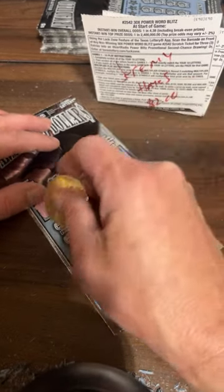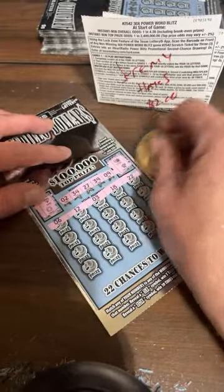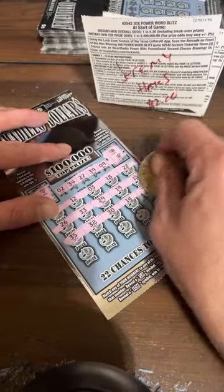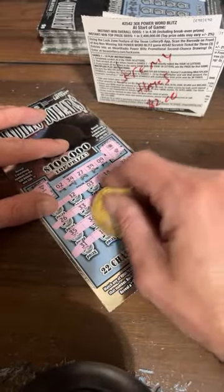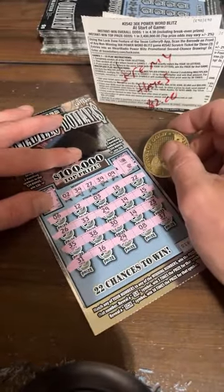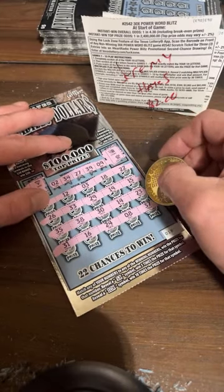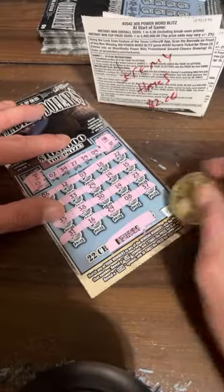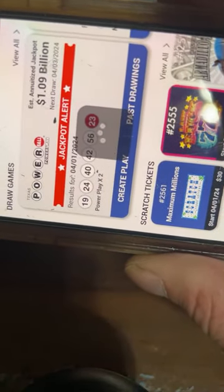Here we go. 2 and 34. Don't see him. Nope. 27 and 39, not seeing them. Number 9, not seeing them. Looking like a loser on that one. Somebody said 35, there's no 35.